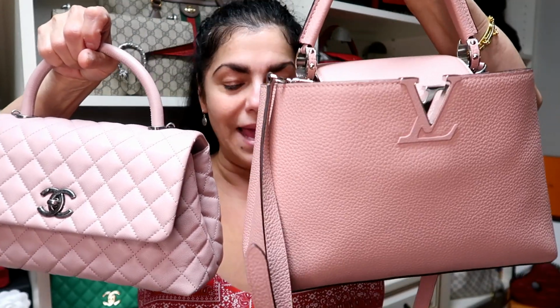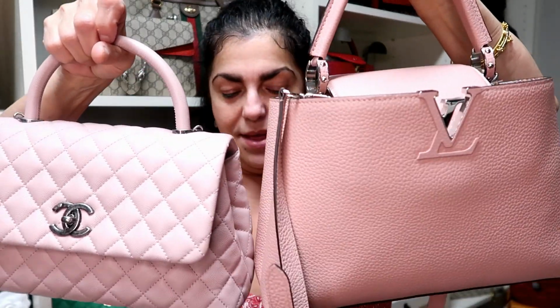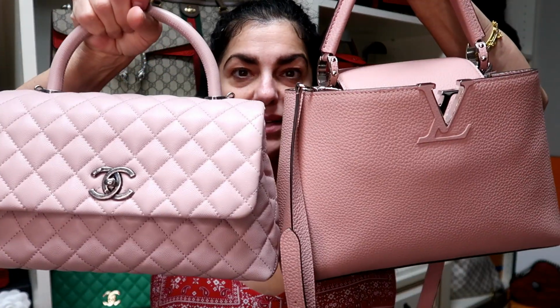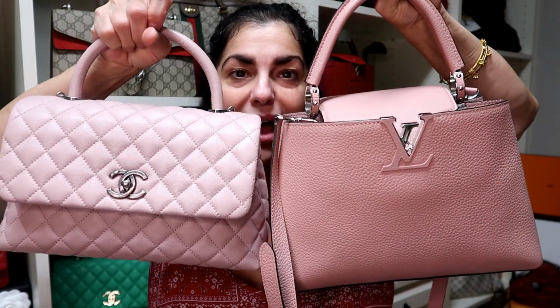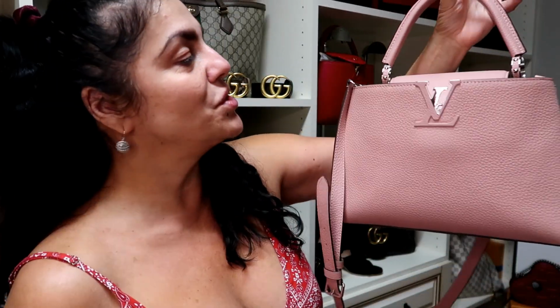They're in a way similar, but I just wanted to show you guys. So this is the Capucines PM, and this is the small size Coco handle. So I wanted to compare these and show you guys, and this one holds a ton. It is just like a super fancy tote. I mean, this would be a workhorse of a bag, but I don't really want to use it that way. But actually this week I did use it that way because I've just thrown everything in this bag, and it's a wonderful bag and it holds so much.